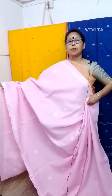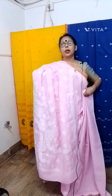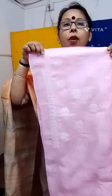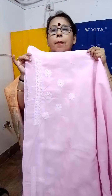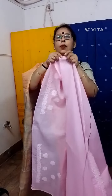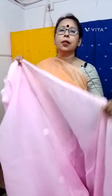And this is the reverse side of the saree. Here is the border. Very beautiful, a very soft pink. With blouse piece. This is the pallu with blouse piece. Price is 2,100. Look, this is the blouse piece of the saree. This has been done for both the hands. Here is the blouse piece. From here, the saree starts. A sleek border.